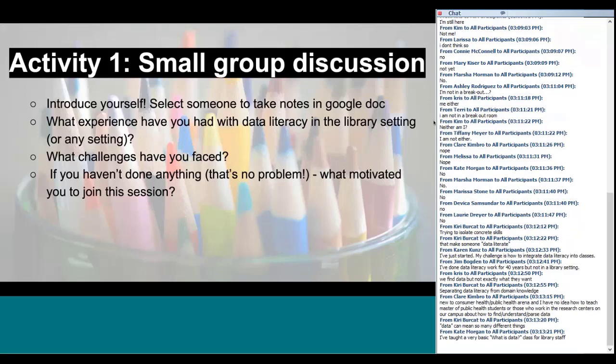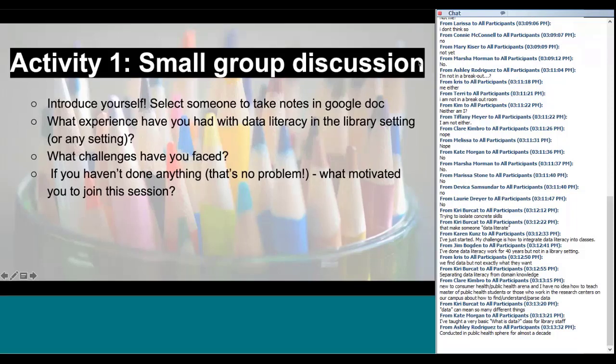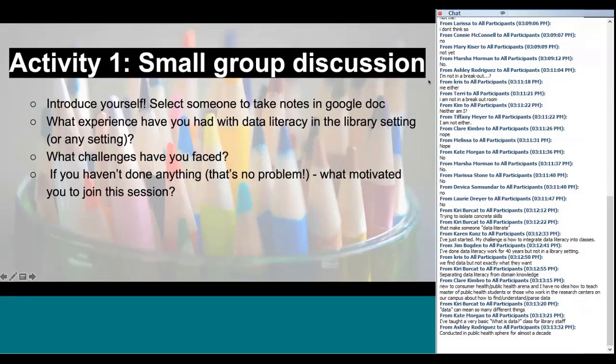Teaching basic what-is-data classes, and then responding to patron needs. Also doing data literacy in the public health sphere. So it seems like there's a range of experience.